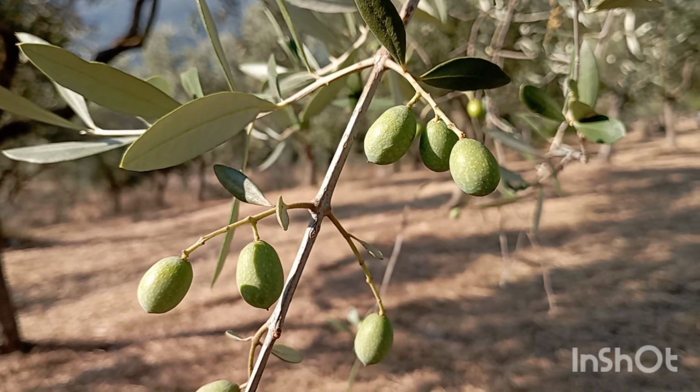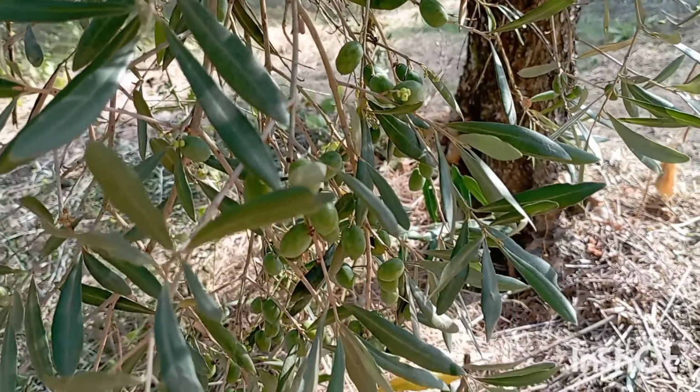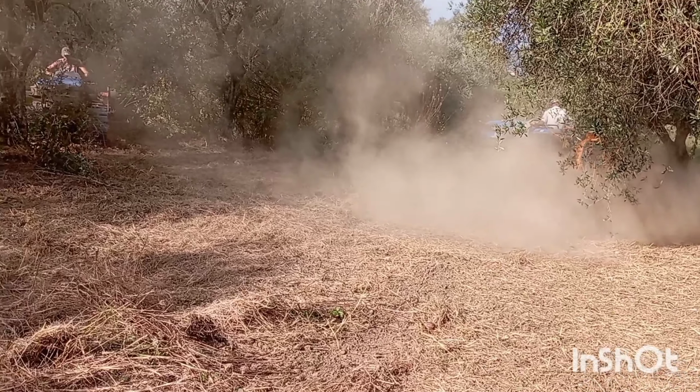But anyway, we're closer to the house today, and we're in the middle of a heat wave. All of Europe is going through this awful heat wave. This is the second heat wave, so we have another week of this to go through. But we're only working in the mornings.